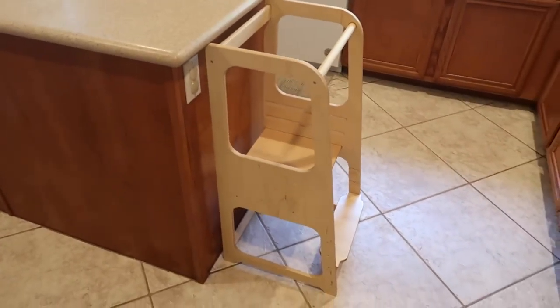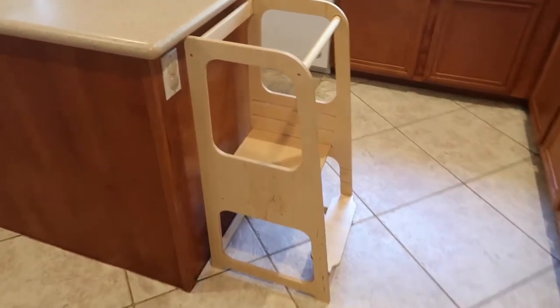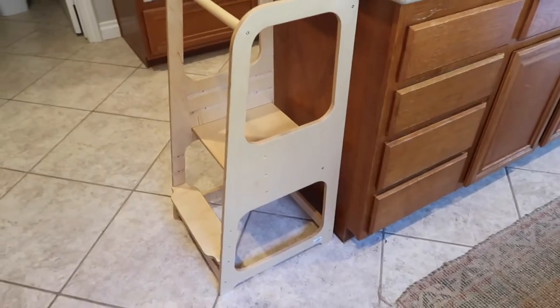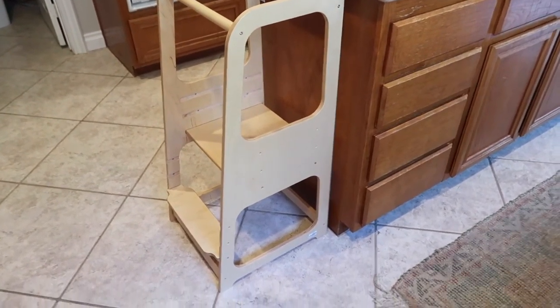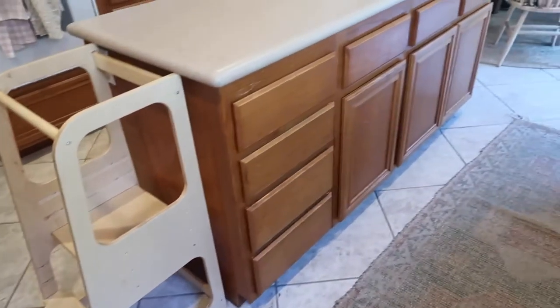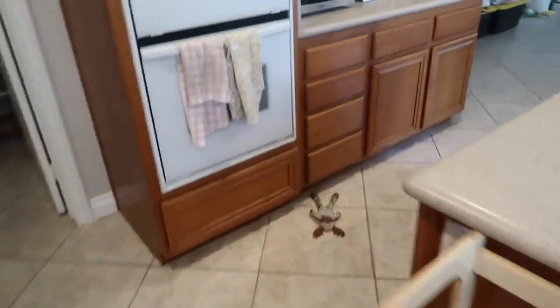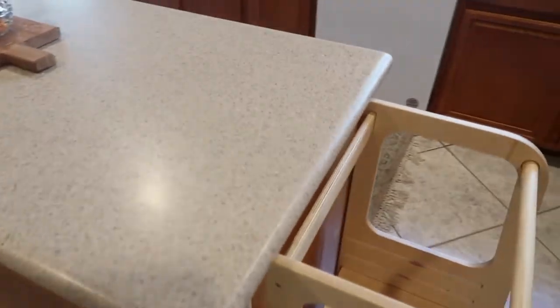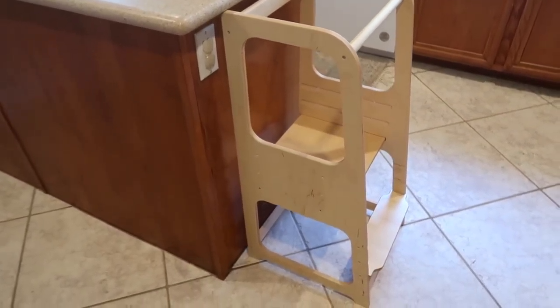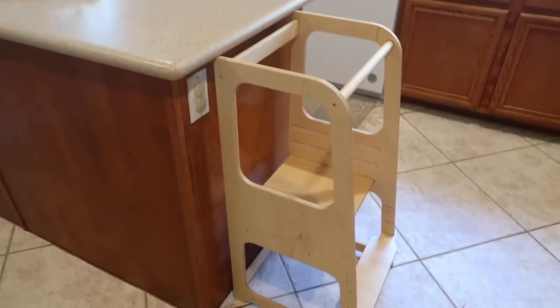All right, so I think I will put this here for now, see if he needs it to be higher. He probably will need it maybe one level higher. I mean, he is pretty tall, but that seems pretty low for him, so we'll see. But I think I like it there, and that way he's not blocking any of these cabinets, and then he can help make his meals, eat some snacks up here. It'll be so good. Do some activities. Very excited about that. So cute.